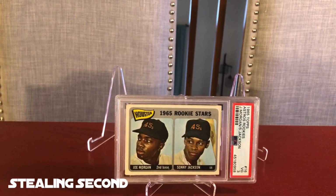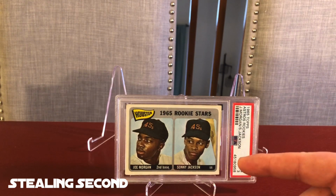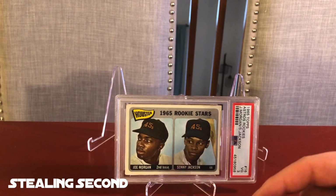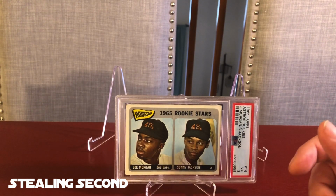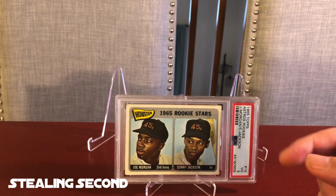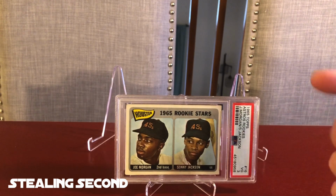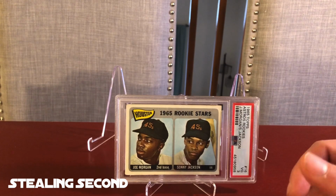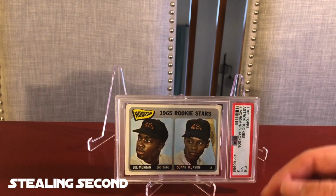But what's weird is the OPC version of this Joe Morgan rookie was actually worth less than the Topps version, which typically you don't see that. Usually the OPC in a higher grade especially is more valuable, which threw me off. And sorry I don't have prices for these cards, guys. I can't remember what I paid for them. I apologize. I waited too long to do the video, didn't write it down anywhere. So I guess if you went on eBay, looked into sold listings, averaged out in the middle there, that's probably what I paid for each one of these.